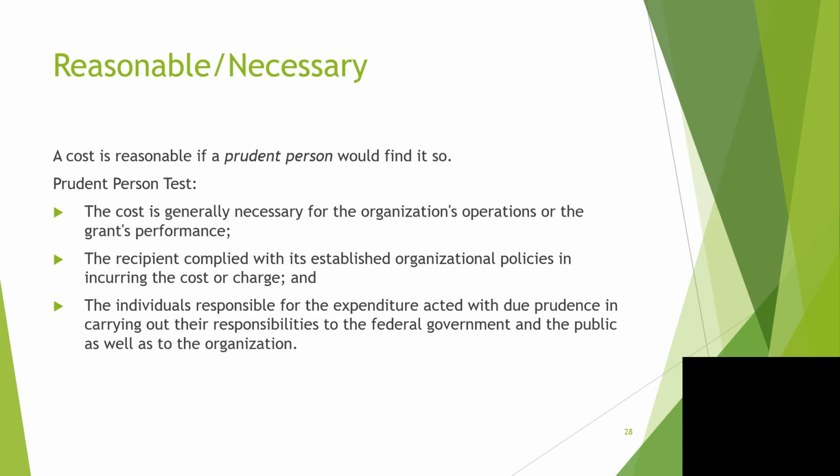The cost is reasonable and necessary if the recipient complied with its established organizational policies. So did it follow its own procedure? Did it treat it the same as it would if it was its own money? And the individuals responsible for the expenditure acted with due prudence in carrying out the responsibilities. So again, they treated the money with respect and as they would if it were their own.